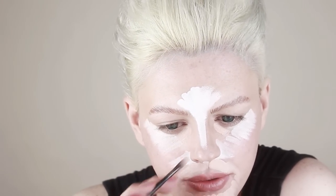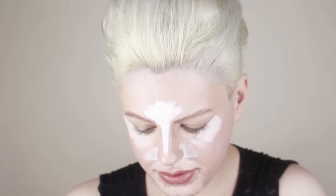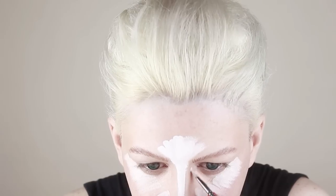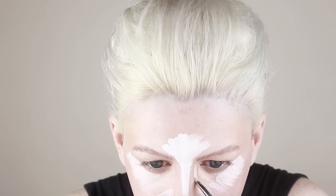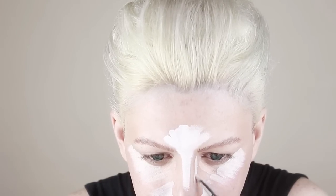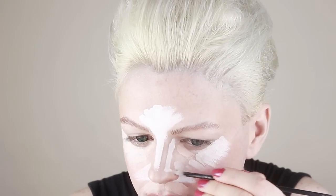And I always put a little bit of highlight against the nose because we have a little bit of sallowness there. So the nose, this is a bit of a difficult one because everyone's nose is different. I like to use the highlight from the kind of area down here, because what this does is it pulls the nose in without contouring it.